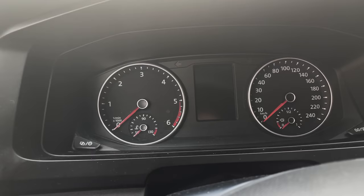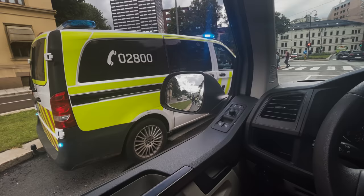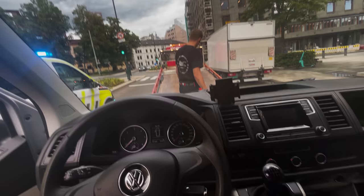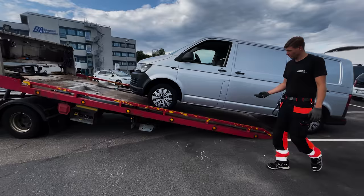And I went to pick it up, driving it back to Oslo. And I was driving past the Royal Palace. And then the car broke down. I had no power and the motor just turned off. And there I was, standing in a mysterious gray van in front of the Royal Palace. The police came up to me in a matter of seconds, of course, and there the virgin trip of our Transporter ended on the back of a towing truck. It turned out to be a broken diesel pump.